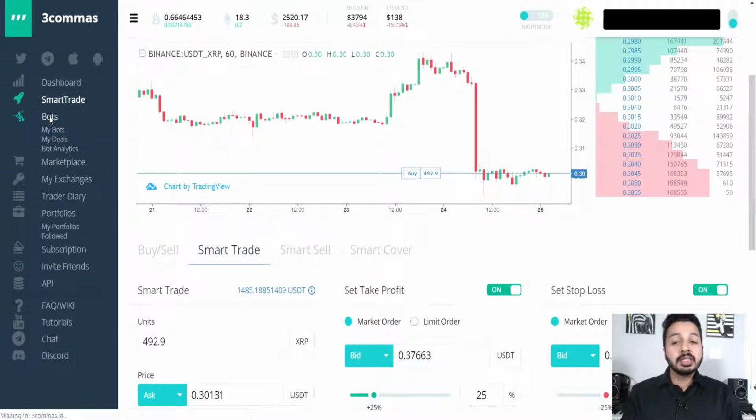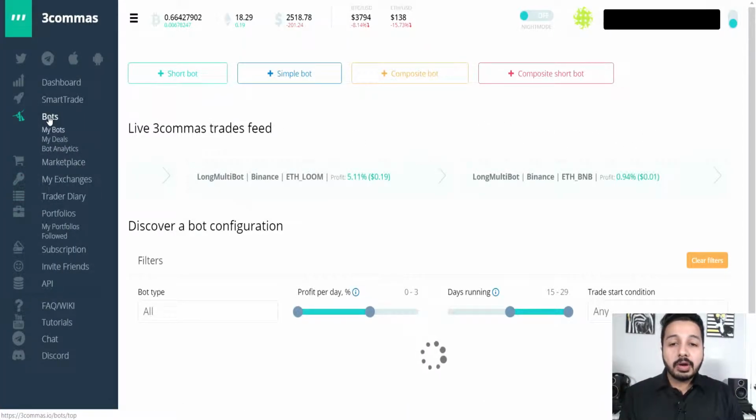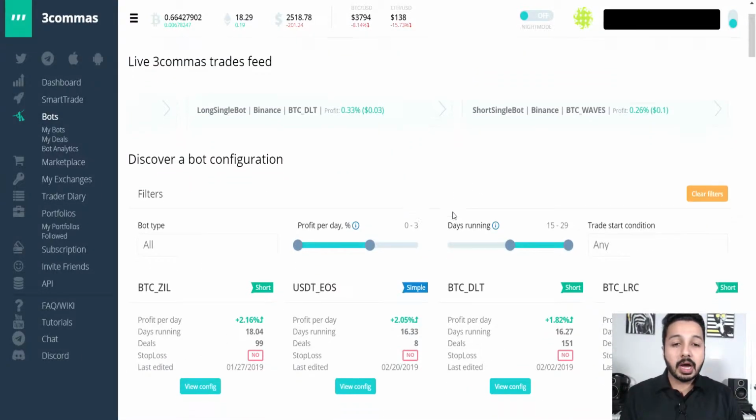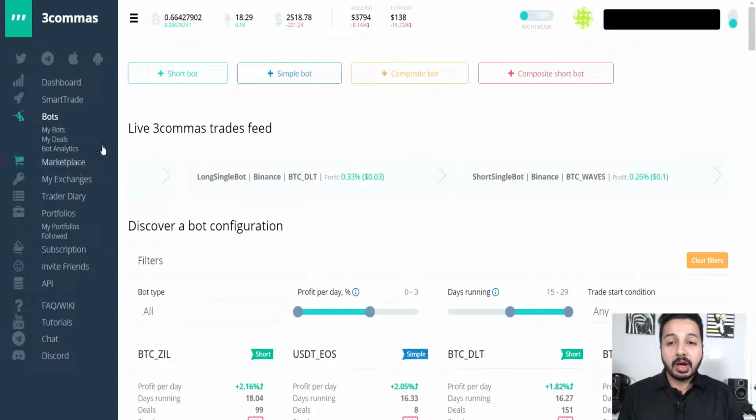Quickly looking at the bot section, if you click on just the bot, it shows you how some of the best trading bots are doing. We will look at how you can make a short bot or a simple bot or a composite bot or a composite short bot and what each of these mean in other videos.